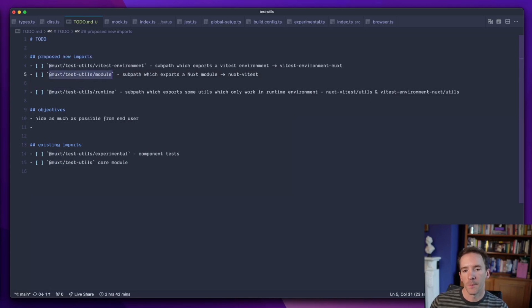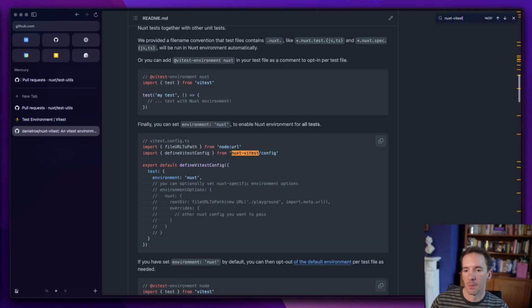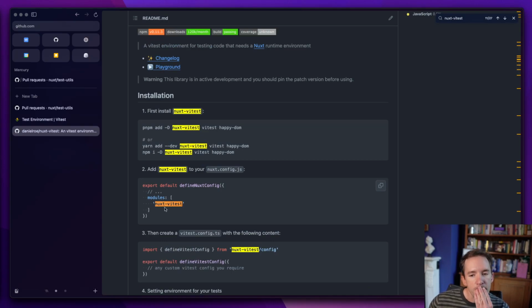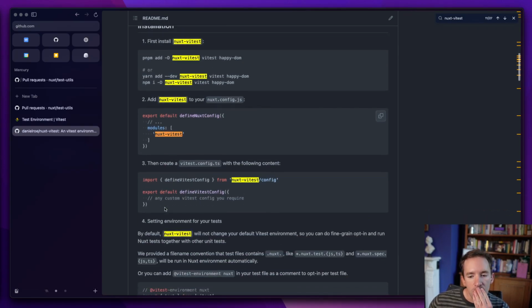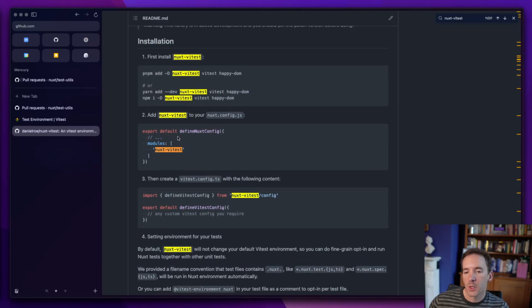Then this module, nobody should need to add nuxt-vitest as a module. I think it adds itself. Oh, we do specify that. I wonder if there's a way to avoid that. To avoid the need for that, I mean. I think we could avoid the need for that, actually. The only reason why it needs to be specified is that it adds a tab in DevTools.